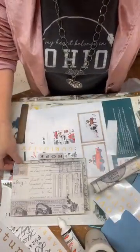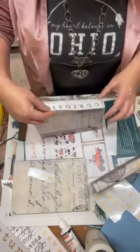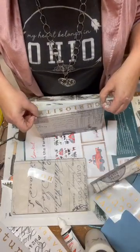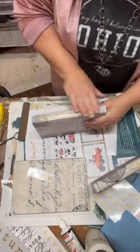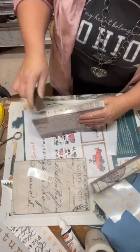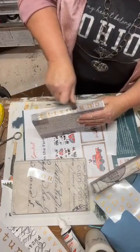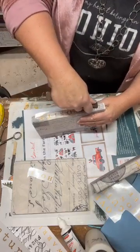Okay, there's Happy. We're gonna do Curiosity next, weren't we? We'll see how this comes together. I probably should have gotten out some florals with gold in them that would have probably been really good to use with this since it has gold already.